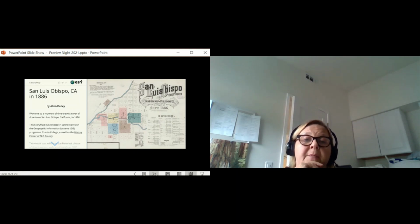You can see the date on this map is 1886, and on top of having the maps, there is a story that goes with it. This is a static photo, so you can't see that, but if you were to scroll down on the story map, you could see the text and some of the other media associated with these maps. This story map is actually available through the History Center of SLO, San Luis Obispo, for those of you that are not local, and that is one of the organizations that we've worked with. He worked with this organization, and they actually used the story map on their website.